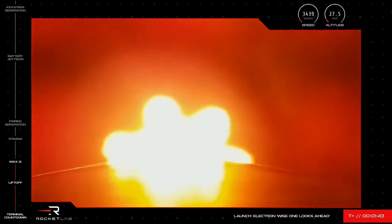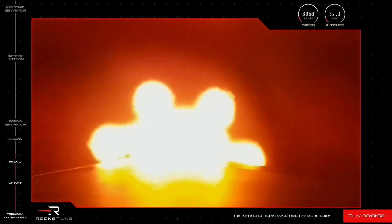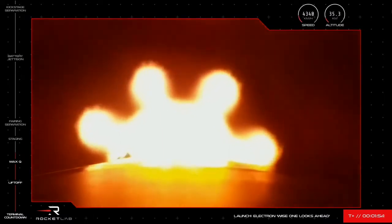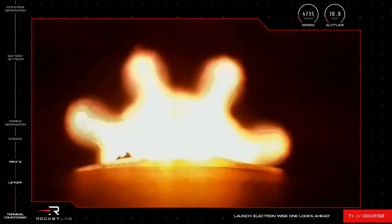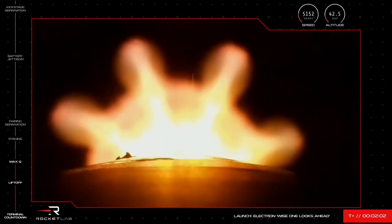MECO allows the vehicle to decelerate slightly before the first stage separates from the second stage. As the first stage falls back to Earth, the single space-optimized Rutherford engine on the second stage ignites to take the vehicle, with payload, the rest of the way into space. You'll see both events on screen, and we should hear Mission Control confirm from vehicle telemetry.